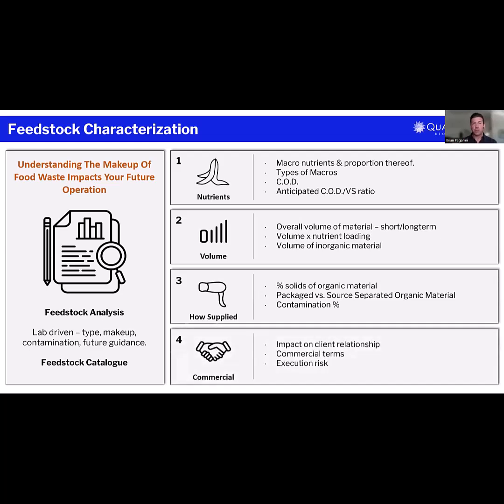And then finally, the commercial relationship. Impact on the client relationship. Is this a new customer, an existing customer? What do we think the commercial terms are going to be? And what do we think the execution risk is going to be? Making sure that when we commit to helping a client or a customer manage their food waste, what do we think the risk of executing on this and recycling this material is, both short and long term? The last thing we want to do is tell one of our customers or clients 6 months from now, thanks, but no thanks. That's just not the way we operate our business here at Quantum. And, we just think that's just good business practice long term.